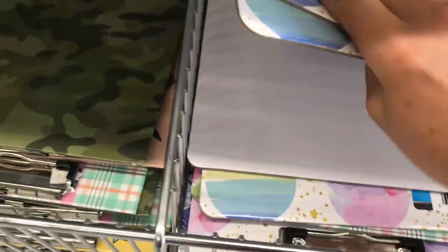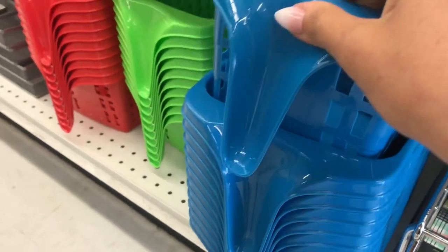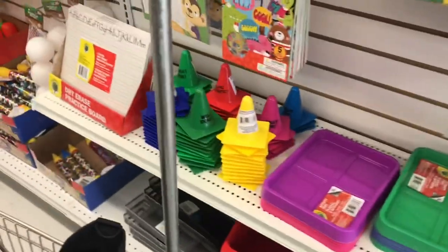This goes very well with the theme that's going on these couple months. All the meteors, and these are great containers, especially if you're a teacher and you need to set up little cubby containers for kids' shoes. I love that they have a handle.